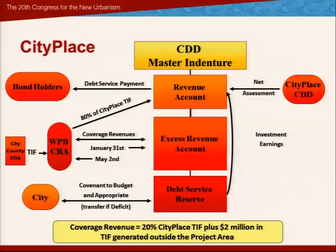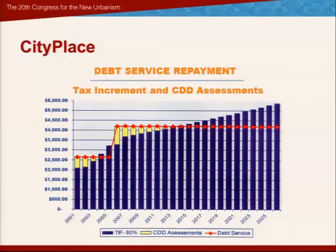Now, if our taxes went down, and all of a sudden, let's say it was $4 million in debt service, but we only had $2 million in taxes, City Place tenants had to make up that other $2 million. So the very complex financial structure is what enabled that public-private deal to take place, and this is what ended up happening.